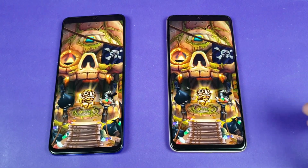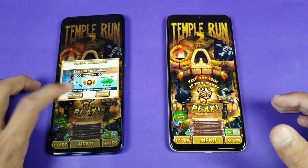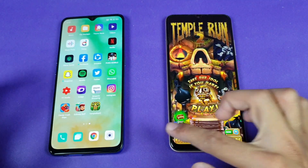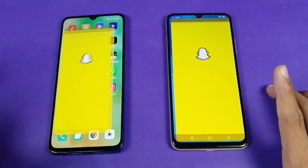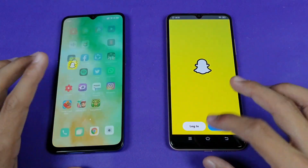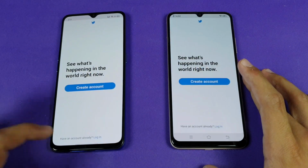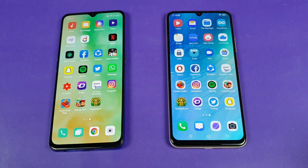Not much of a difference there in the game app loading time in this application especially, but in game app loading time, it is faster on the Reno 3. Snapchat, again faster on the Reno 3. Twitter, faster again on the Reno 3, followed by the S1 Pro.